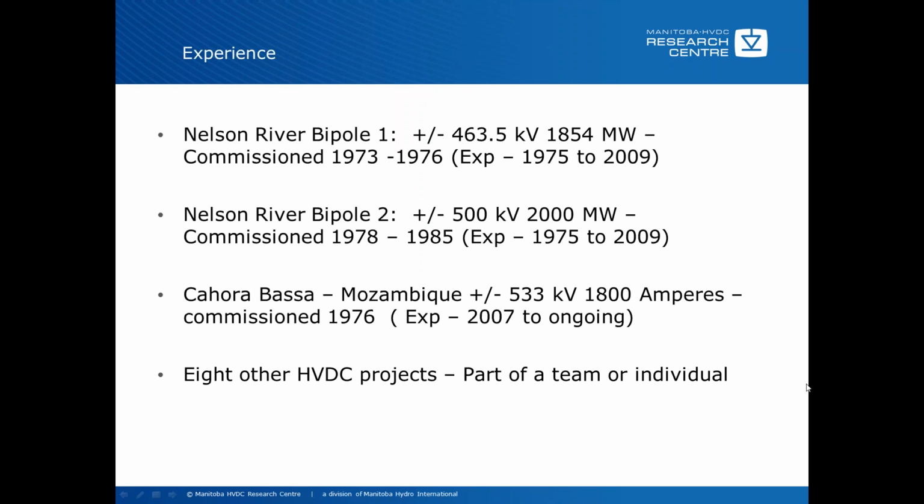This experience is based on the Nelson River Bipole 1, plus minus 463.5 kV, 1854 megawatts, commissioned in 1973 to 76, because it was the number of groups in series. My experience started in December of 1975 till 2009, when I left Manitoba Hydro and joined the Manitoba Hydro International Research Center. Also, there's Nelson River Bipole 2, plus or minus 500 kV, 2,000 megawatts, commissioned between 1978 and 1985, and again, the same experience time.